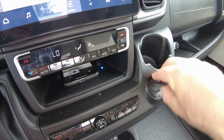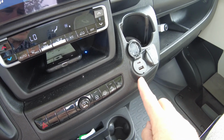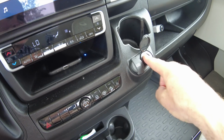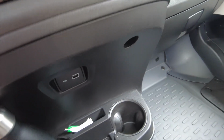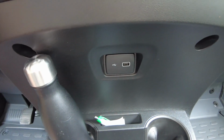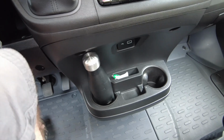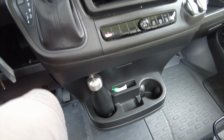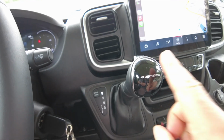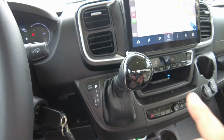If that's not good enough, you've got USB-A and USB-C here. You've got your 12-volt cigarette lighter socket here, and then you've got another USB here for connecting to the sound system, as well as cup holders, and you all know I love cup holders. So this particular model has the upgrade of the 9-speed ZF gearbox. We'll talk about that when we're driving.